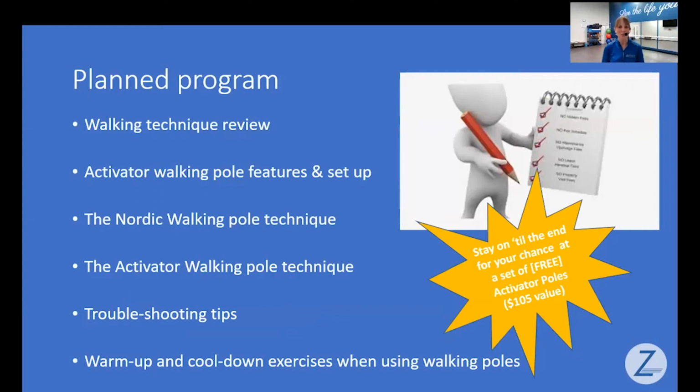So the program for today, what we're going to go through, we talked about what I want you hopefully to walk away understanding or knowing, but these are the things we're going to review in order to help you get there. Walking technique review. So we're going to have a look at just general walking, what that technique should look like. We're going to do a feature review of the Activator walking poles, which are the poles that I have here. There are lots of different walking poles, and when we get there, we'll talk about how different poles might benefit you, but I will show you specifically the Activator poles. Those are the ones I have here. And then we'll go through the Nordic walking pole technique and the Activator walking pole technique and talk about the pros and cons of each one. Then I'll give you a little troubleshooting tips, and we'll talk about some warm up and cool down exercises that you can do when using your walking poles.